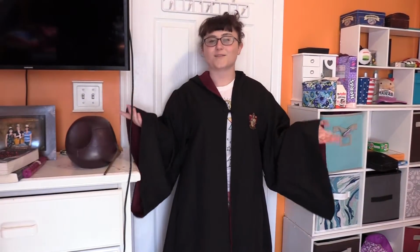I also bought a robe, and unlike Ray, I don't have to worry about conflicting house problems because I'm a Gryffindor all the way, so it's fine.